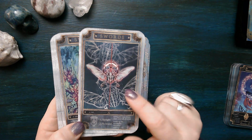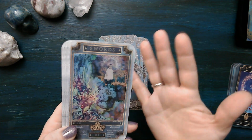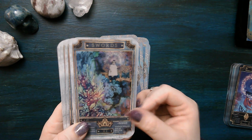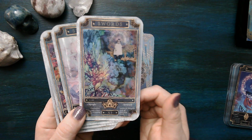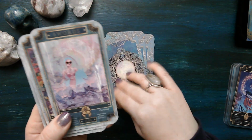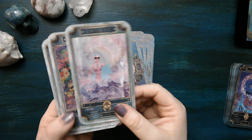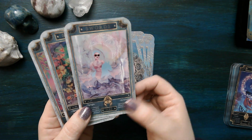Some of these the images are very clear. Some of them are hard for me to distinguish what they are. Here we come to the court cards. So we have what could be like the princess. The reason I say princess and not prince is because I feel like there are more female characters in these cards, but you could probably call it whatever you want.